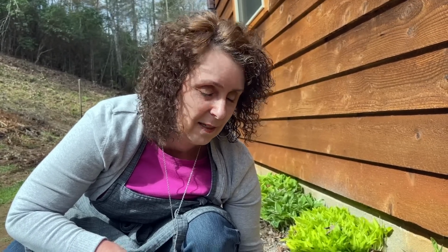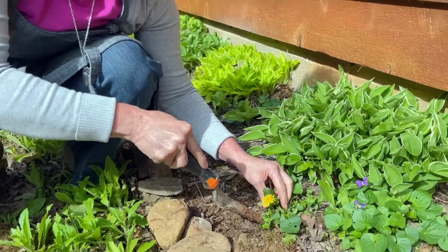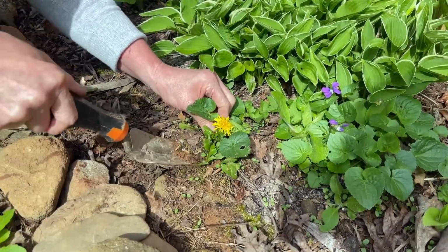So when I'm looking for things to harvest, I like to look in my flower beds or in the garden beds where you need to be weeding anyway. It's kind of like you're getting more bang for your buck, I guess. You're weeding, but you're also getting something that you could eat. So here's a little dandelion.